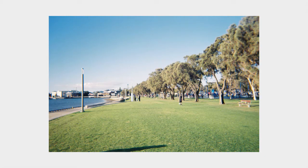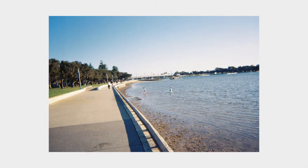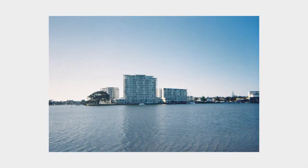Overall, I really enjoy this film and camera combo. Lomography 400 shines in whatever situation you put it into. You can use it indoors with the flash or even without the flash. And it still captures scenes beautifully with vibrant colors. It really is one of my favorite films.